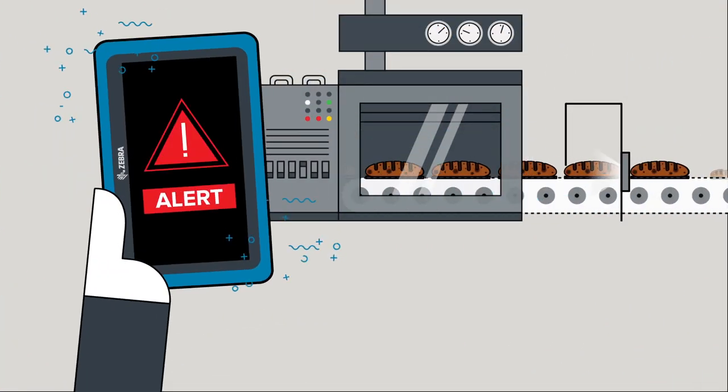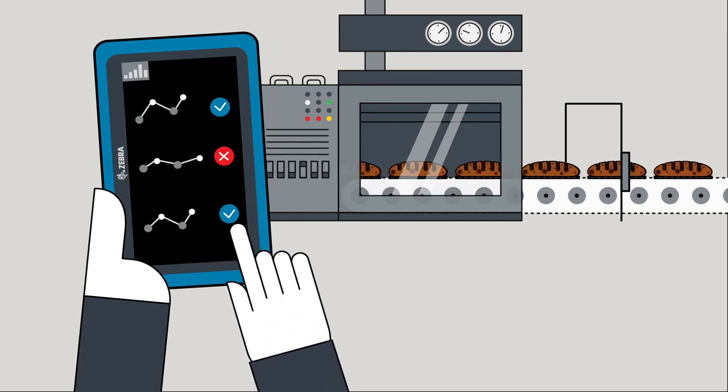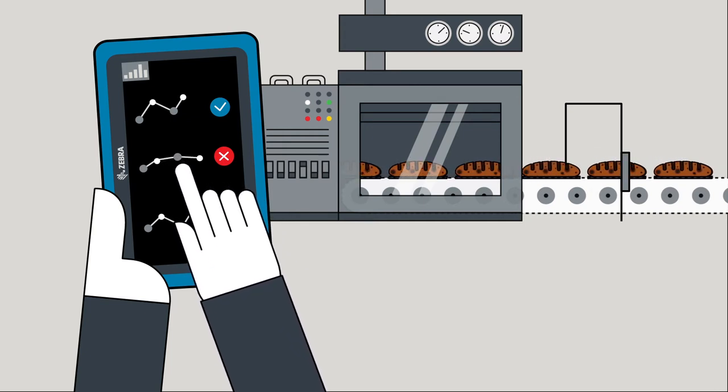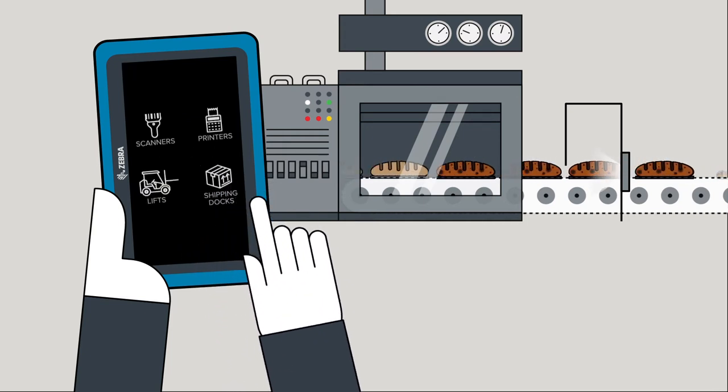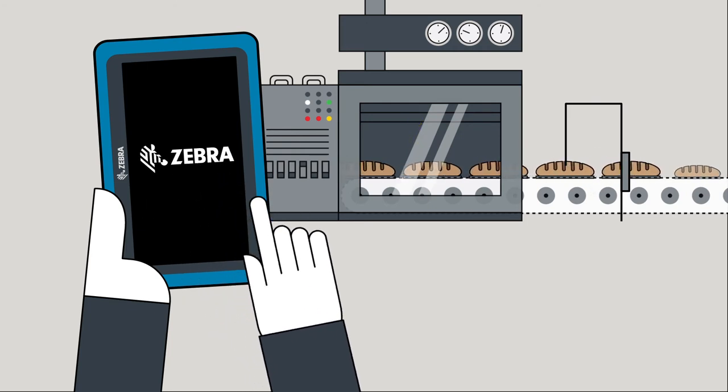Audits and recalls are faster, with on-demand insight into machine settings and performance. Such deep visibility is instrumental in meeting compliance and exceeding business goals. Using our customizable apps, you can improve asset management and production output. And that's just the start of what's possible with Zebra Technologies.